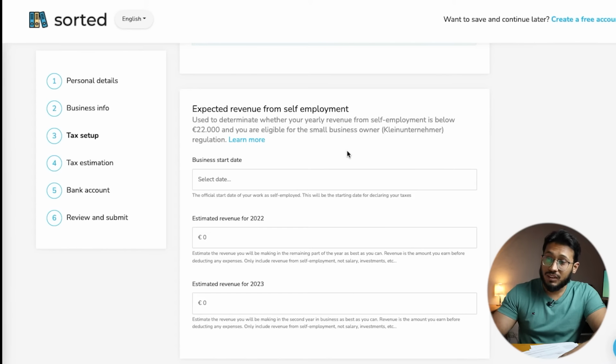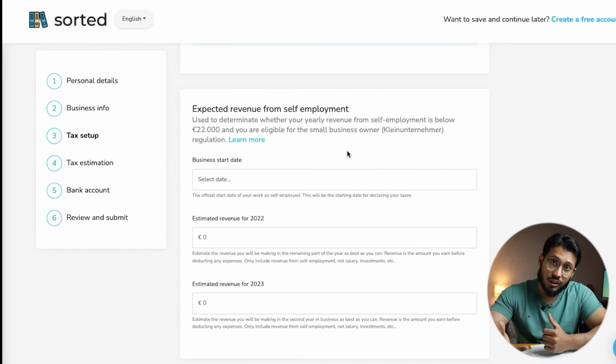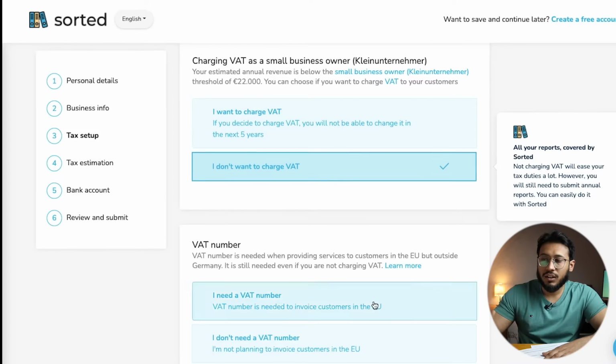So we write down the starting date of our business, then the estimated revenue for the current year, and the next year as well. If you think that you'll not be earning more than 22,000 euros and all of your business will be done within the EU, you do not need a VAT number. But if you think your revenue will increase more than 22,000 euros in your first year or 50,000 euros in the next year, or you want to invoice customers that are outside the EU, then you will need to register with your VAT number. But in our case, we are assuming that we will not give an invoice to customers that are outside the EU, and our business will remain a Kleinunternehmen for the next 2 years. So we click on I do not want to charge VAT and I do not need a VAT number.